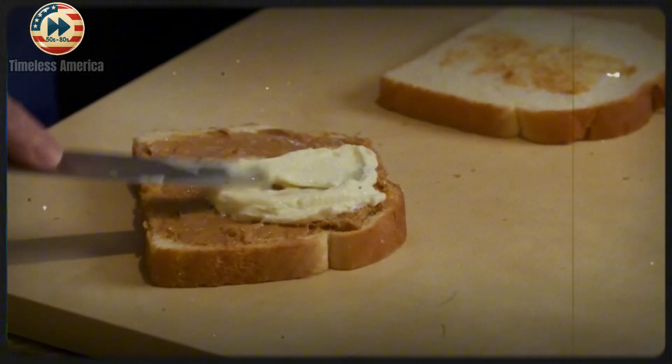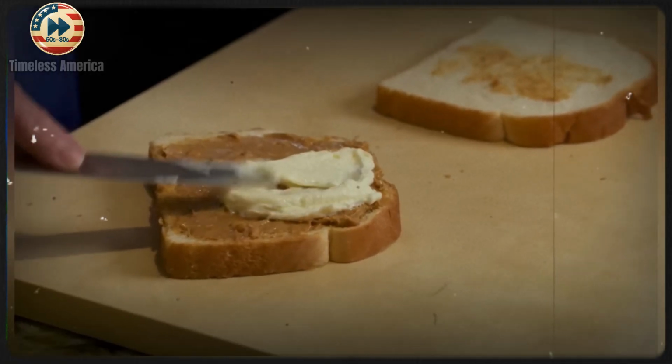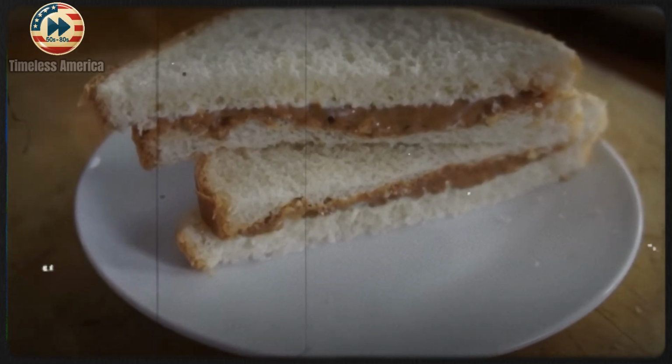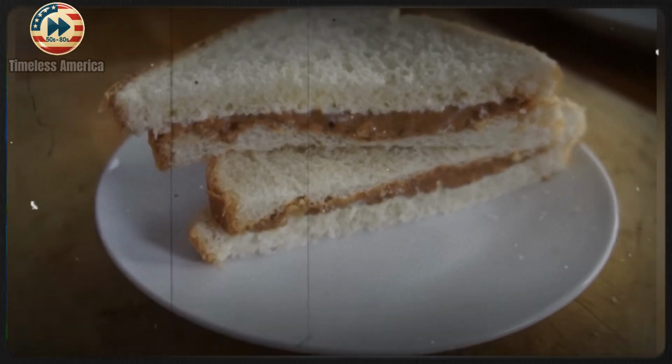The creamy, nutty sweetness of peanut butter paired surprisingly well with the tangy richness of mayonnaise, spread thick on slices of soft white bread. For families struggling during the Great Depression, it was cheap, shelf-stable, and packed with calories, a lunchbox hero that fueled kids heading off to school.